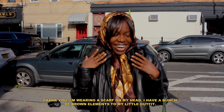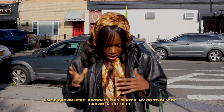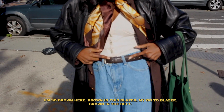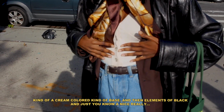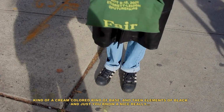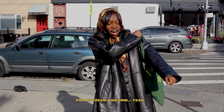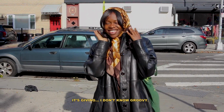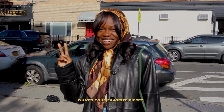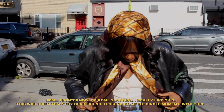I'm wearing a scarf on my head. I have a bunch of brown elements to my little outfit. So brown here, brown in this blazer, my go-to blazer, brown in the belt, kind of a cream-colored base. And then elements of black and a nice pop of green. And yeah, it's giving, I don't know, groovy. What's your favorite piece? I don't know. I'm really digging this.